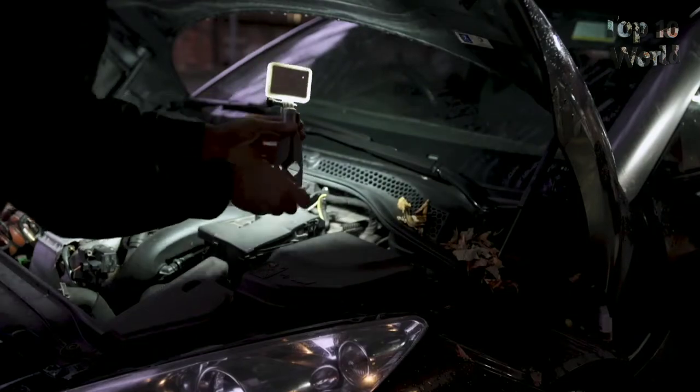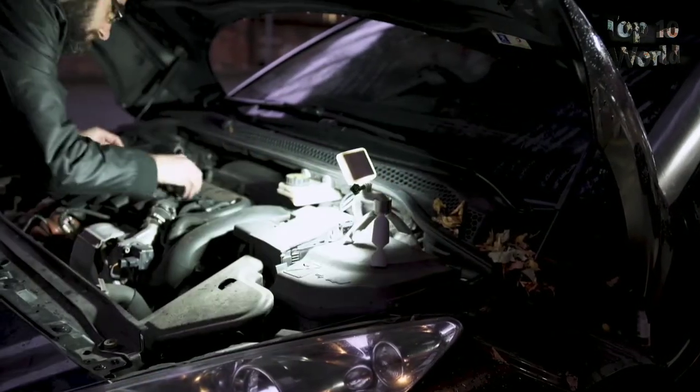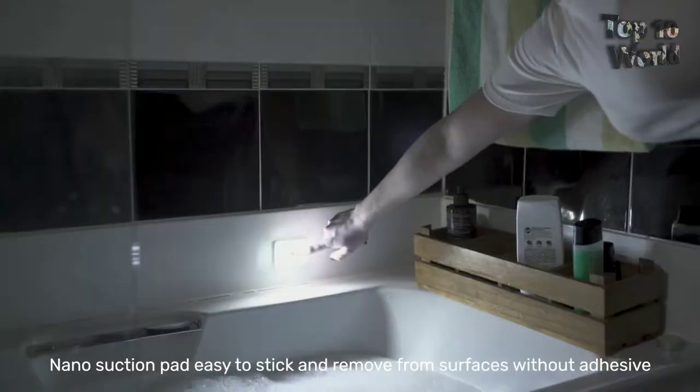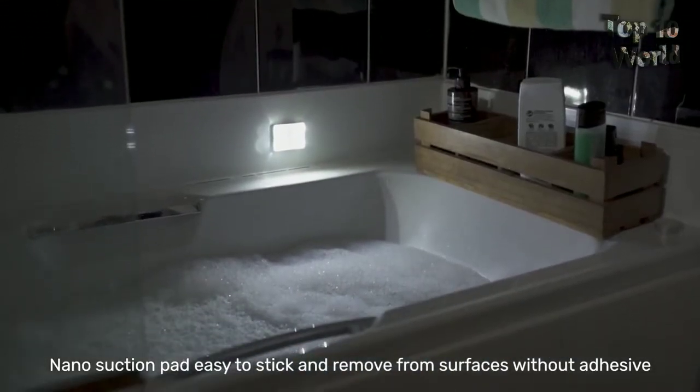Wherever you need to shine a light, Glowstone has you sorted thanks to its slim pebble design, robustness, and all the nifty attachments we've developed for it. We've made a nano suction pad that can easily stick and unstick to most flat surfaces. Whatever you're doing, Glowstone Flashlight is ready to light up your world.